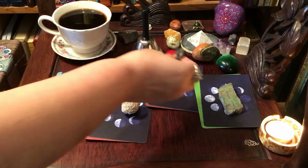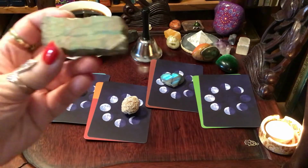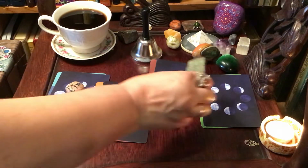So if you haven't figured it out yet, or if you don't know, you're going to pick your pile, right? We'll just call that one the green rectangular rock.